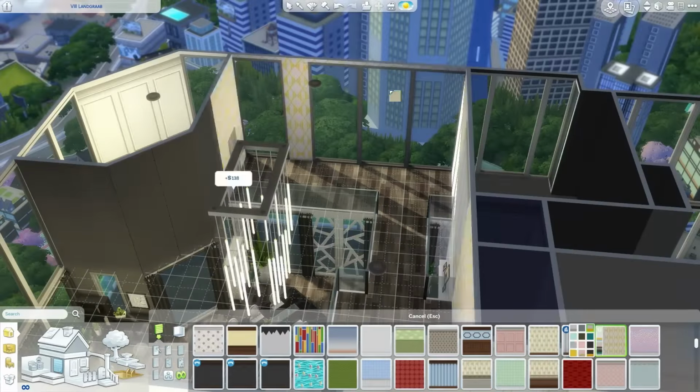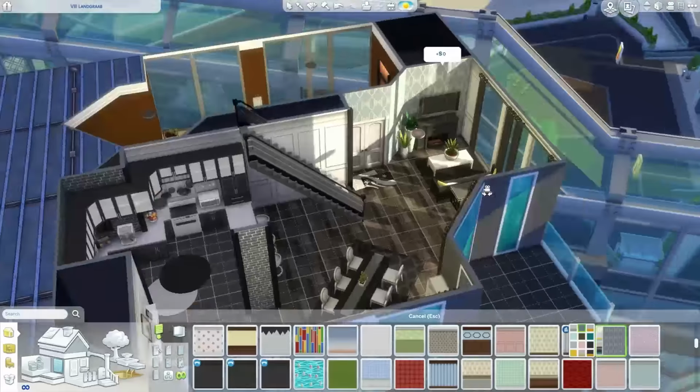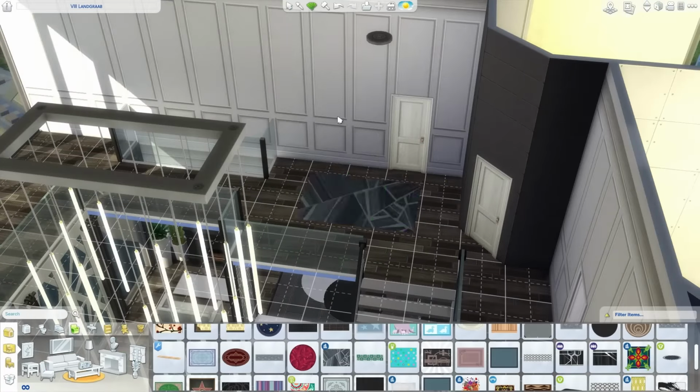But yeah, I forgot to talk about how many bedrooms it has. It only has two bedrooms, and the little weird octagonal, not quite octagonal, twisted shape.